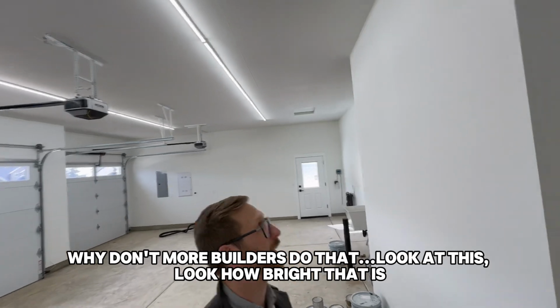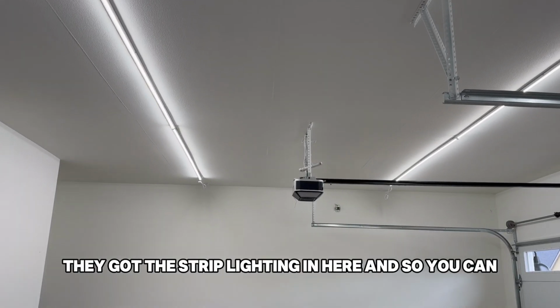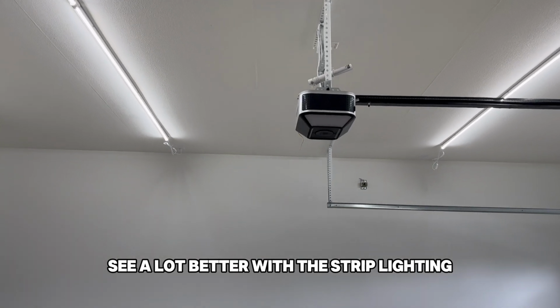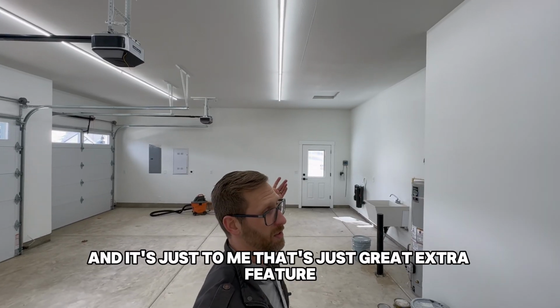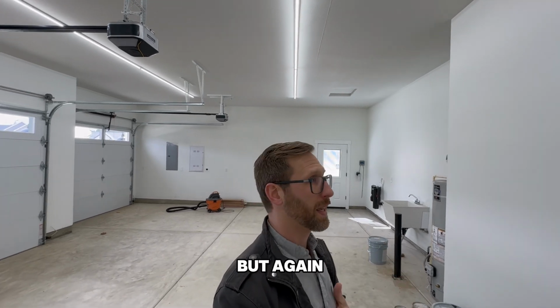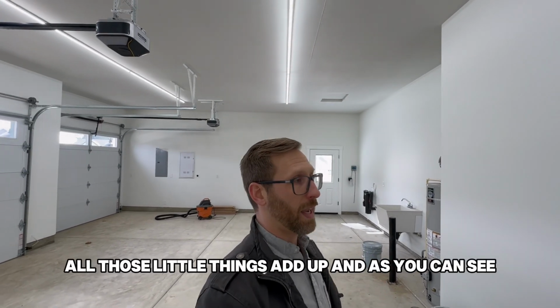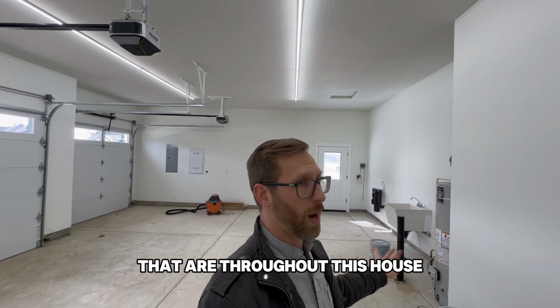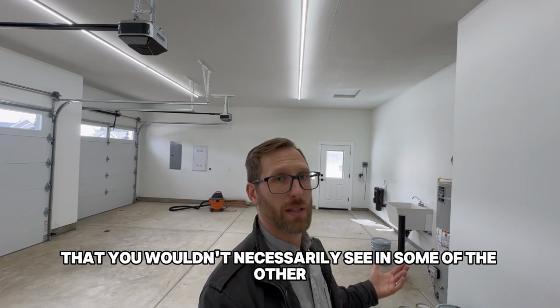Look at that, look how bright that is. They've got the strip lighting in here, and so you can see a lot better. To me, that's just a great extra feature. It may seem like a little thing, but again, all those little things add up. And as you can see, there are a lot of those little things throughout this house that you wouldn't necessarily see in some of these other new construction homes.